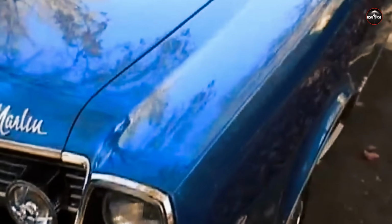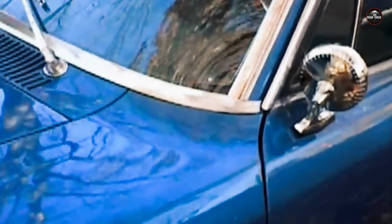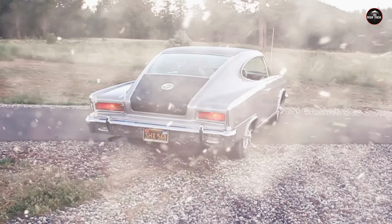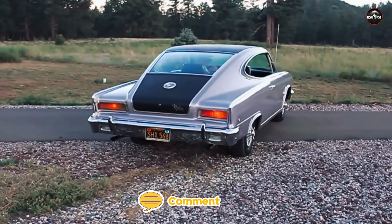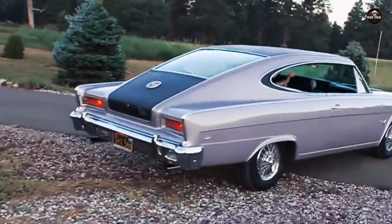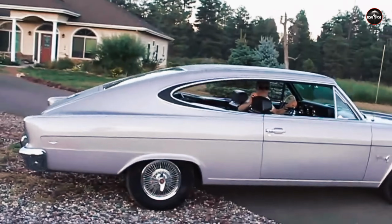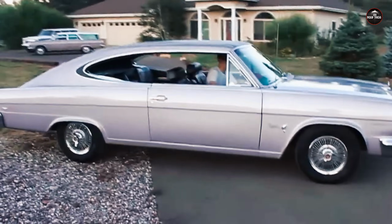The 1967 Marlin featured a distinctive fastback roofline that flowed smoothly into the rear deck, giving it a sleek and dynamic profile. Its front end was characterized by a bold, chrome grille, flanked by dual headlights, while the rear end featured uniquely styled taillights that emphasized the car's wide stance. The Marlin's design was a departure from the more conservative styles of the time, aiming to attract younger, more adventurous buyers.